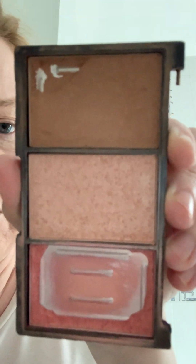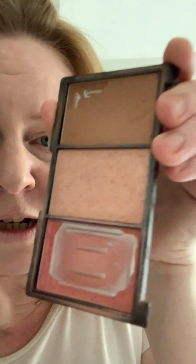Again, this is a Revolution Trio. They still sell them online, but when I go into Superdrug or Boots, I don't tend to see that palette anymore. If you're looking for that trio, it is a really nice trio. The highlighter isn't overly shiny, so I'm just warning you about that. If you have pale, fair skin like me, or even medium skin, that would work. If you've got darker skin, you'd probably get a darker one. I'm not sure if they do it, you'd have to check. But it is a good palette.